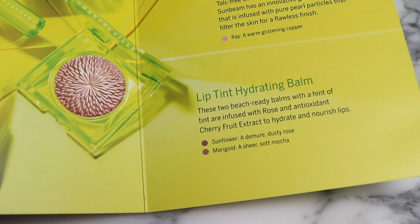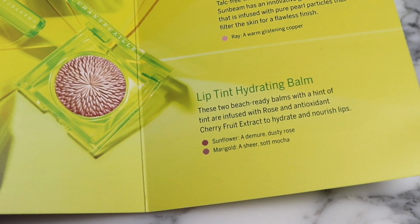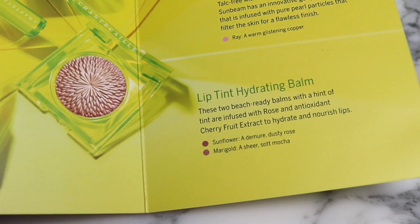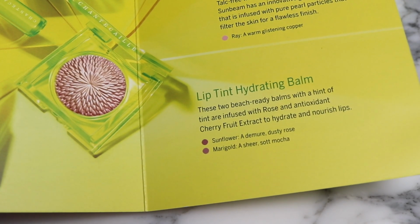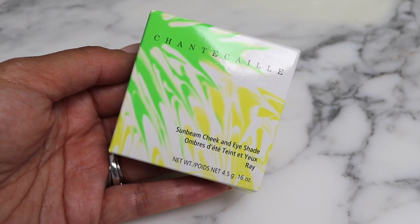Then we have two lip tint hydrating balms. These two beach ready balms with a hint of tint are infused with rose and antioxidant cherry fruit extract to hydrate and nourish the lips. There are two shades: Sunflower, a demure dusty rose, and Marigold, a sheer soft mocha. Let's take a look at the Sunbeam Cheek and Eye Shade.